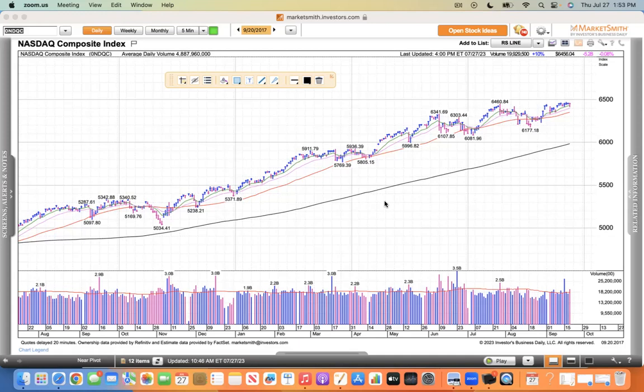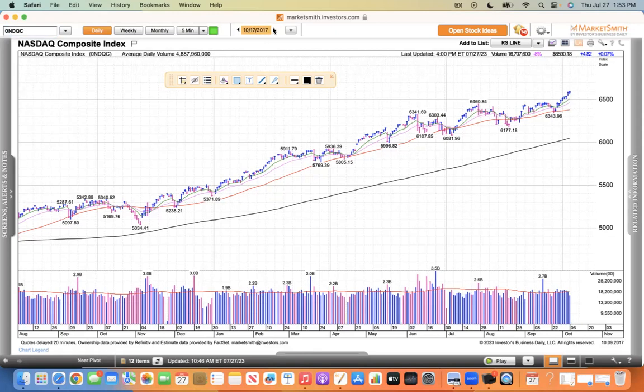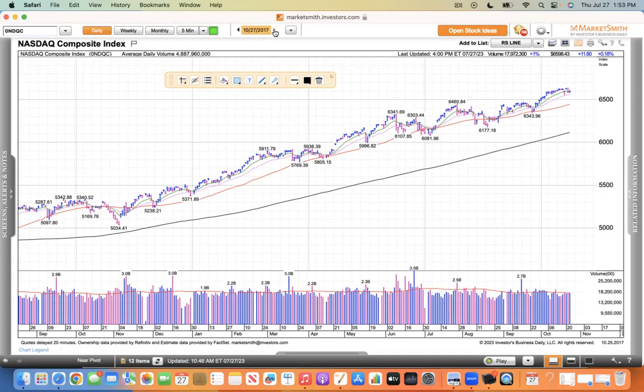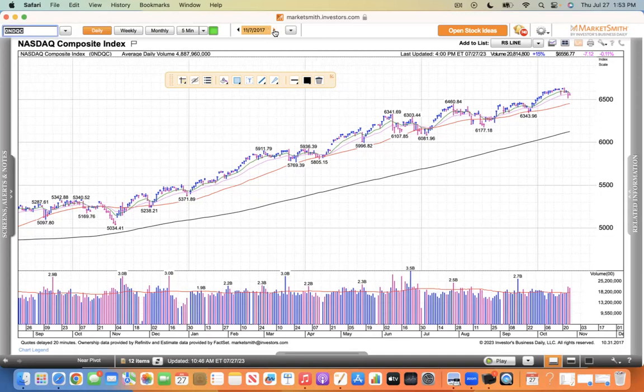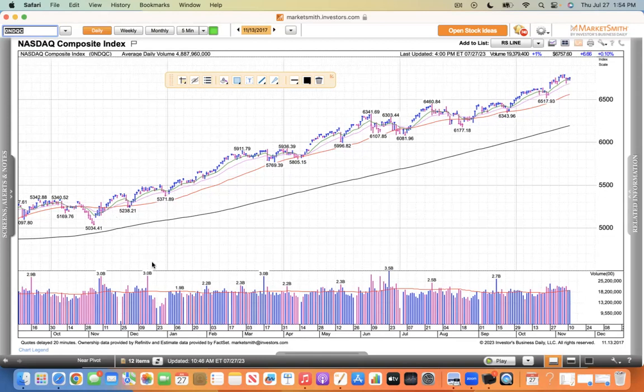You're looking at a daily chart of the Nasdaq from 2017. This is September 2017, and I can fast forward a little further till we get to the end of the year. But I just wanted to show you this because this market is starting to remind me of 2017, where it was really easy to hold stocks long. And you could see why here.